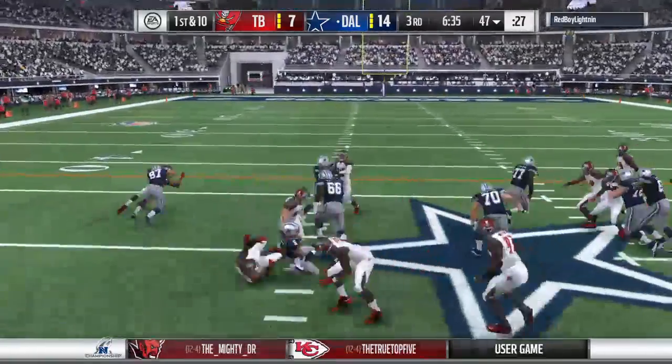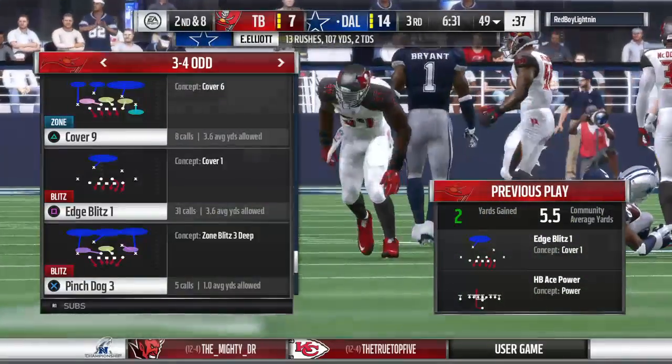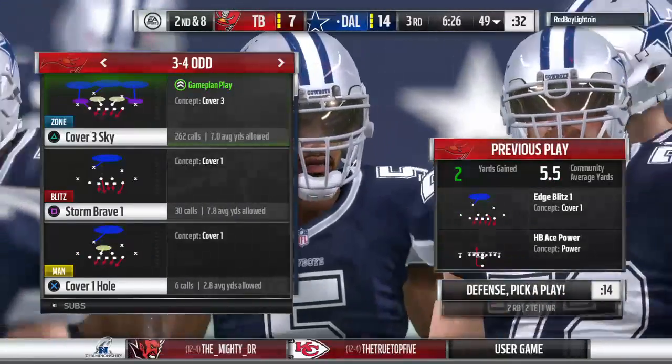Here's Elliott. And nowhere really to go there. He'll take this up just shy of midfield. 2 yards on the pickup there. It'll be 2nd and 8. That's a good play by the guys on the defensive side of the ball. Held them to a gain of 2.